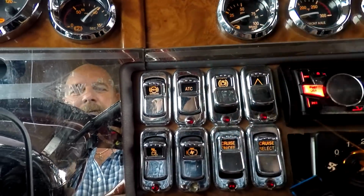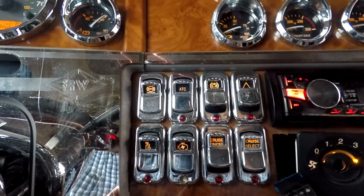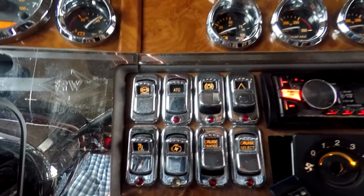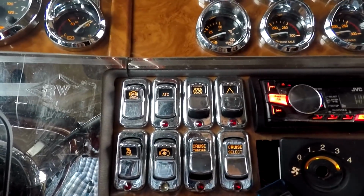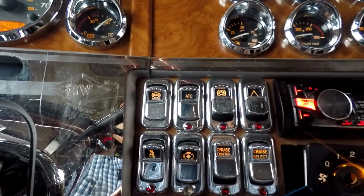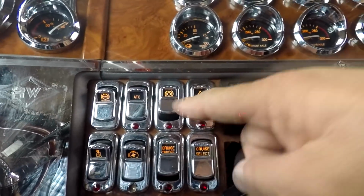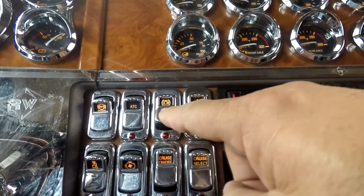Automatic traction control, I don't really know why that would be there or what that switch is for. It's not on any other truck I've ever had. I would imagine if you push that button, it deactivates the traction control or activates it. I don't know.